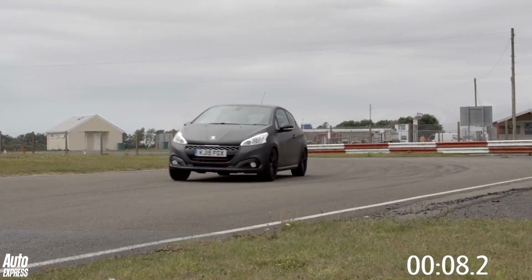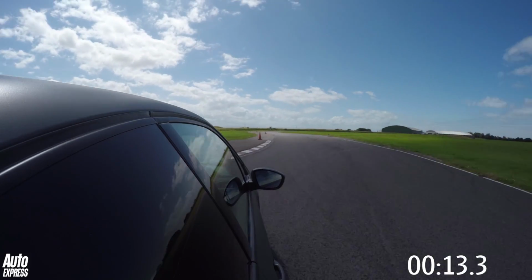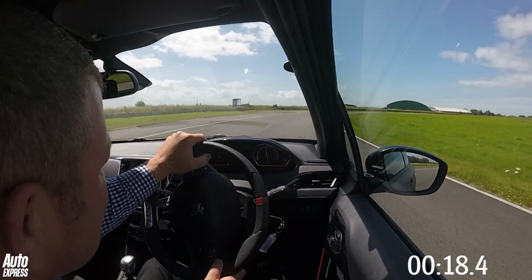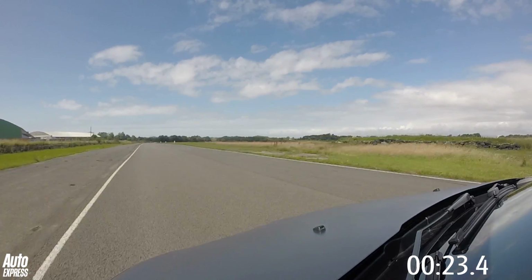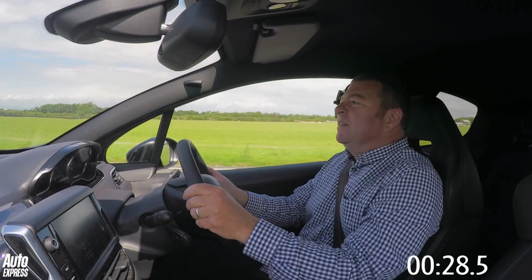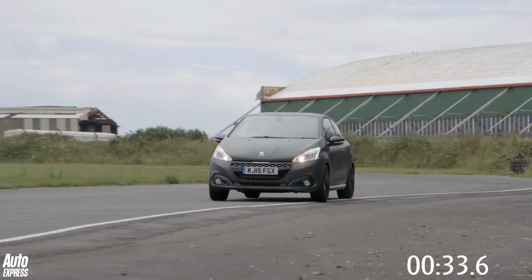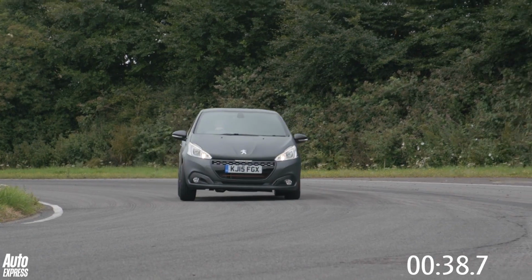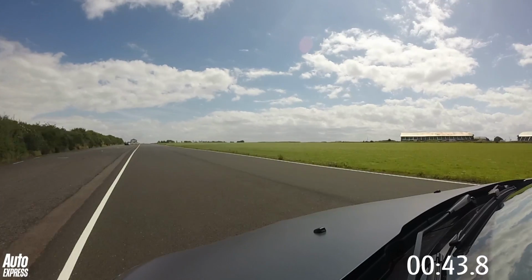Oh, it's got to try and be nice and neat through there, which it is, sort of. Yeah, not bad, not bad. The front end is hanging on gamely. Pretty quick down the straight, the Peugeot. I mean, it doesn't absolutely tear down this back straight, but it's... Gosh, I thought I'd bitten off a little bit more than I could chew there, but actually it worked for it quite well. Goodness me, a little bit of lift off oversteer in a Peugeot GTI.